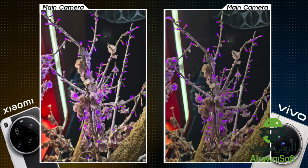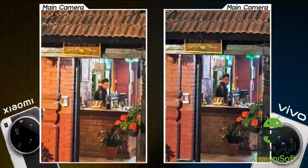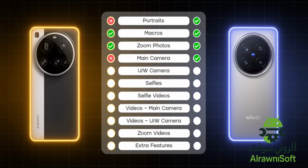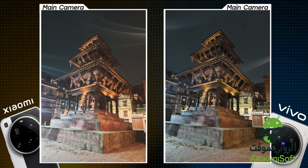I will credit Xiaomi's 1-inch sensor for bringing out brighter images though, but somehow Vivo just maintains better details, so when it comes to the main camera, Vivo's a bit more optimized. Although I have to say both phones need to work on their glare issue.